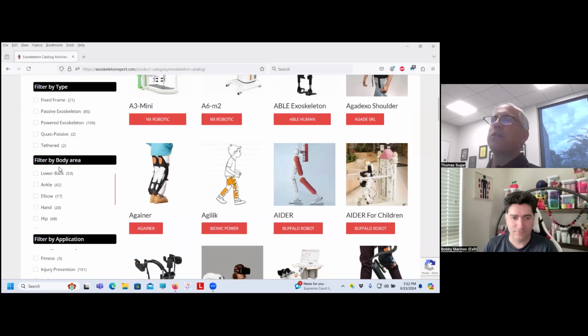Then next, you could filter exoskeletons based on where they're located on the body. And so you can think about back, ankle, elbow, hand, hip, knee, shoulder, waist. And so I think that's obvious. If you're interested, let's say, in a back exoskeleton, you might want to click lower back and waist, for example. Yeah, absolutely. If you're looking for a solution that covers multiple body parts, you can even click on them simultaneously.